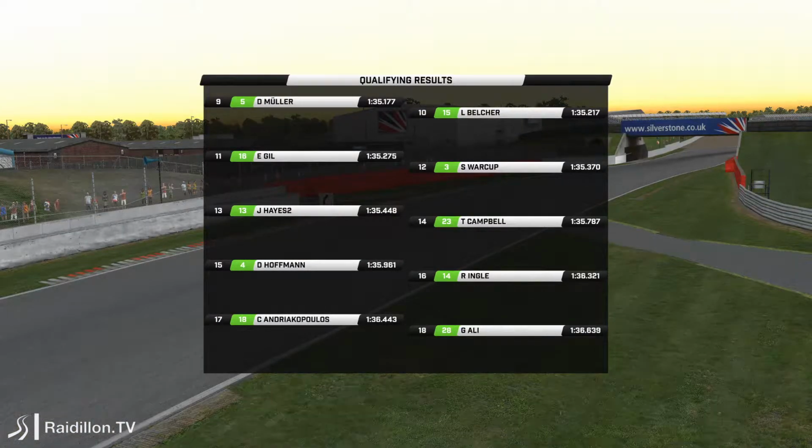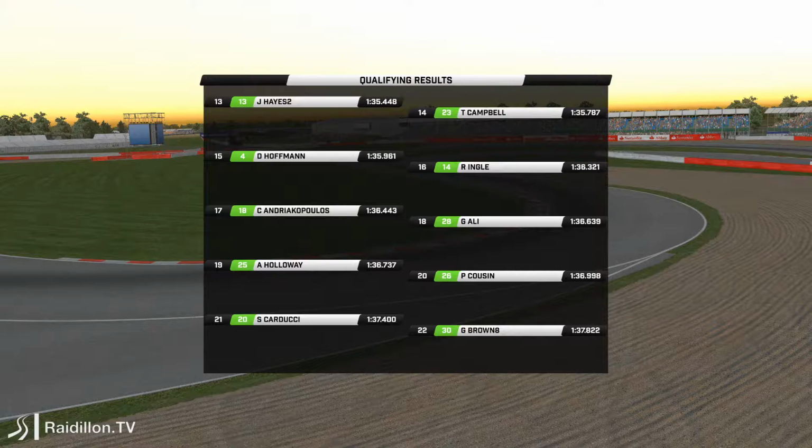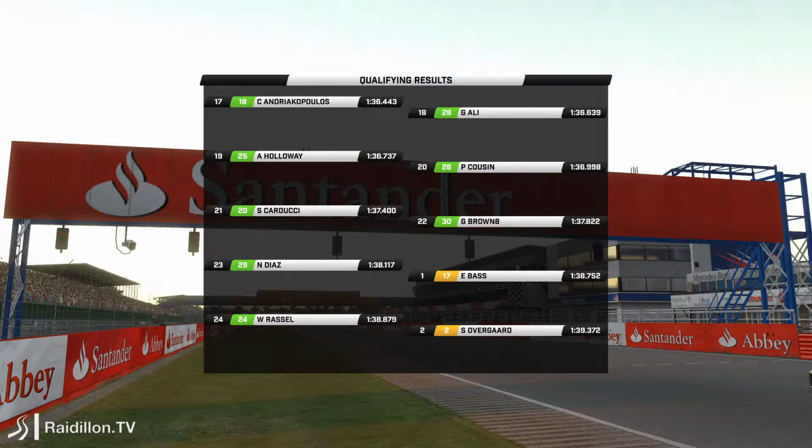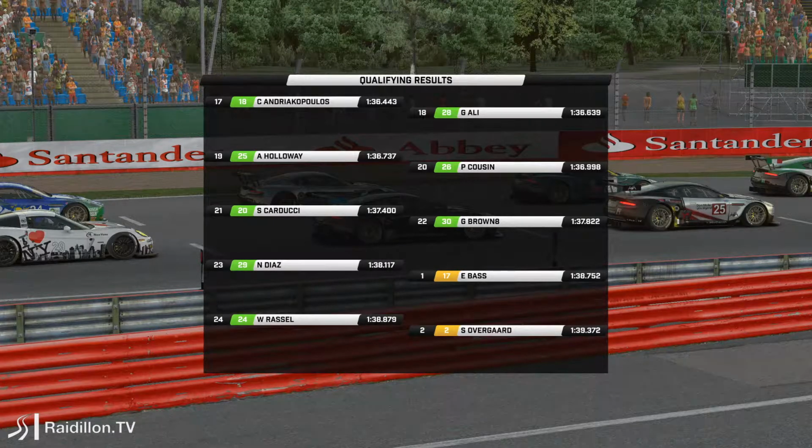Andrea Kopoulos in 17th position with a 1:36.443. Ali with a 1:36.639 is good enough for 18th position. Holloway with a 1:36.737 in 19th. Cousin with a 1:36.998 is good enough for 20th. Carducci with a 1:37.440. Brown with a 1:37.822 puts him into 22nd position. And then we get into the 23rd, 1:38.117 for Diaz. And then Ethan Bass in the GT1s comes in with a 1:38.752. Back to the GT1s, it is Rassel with a 1:38.879.